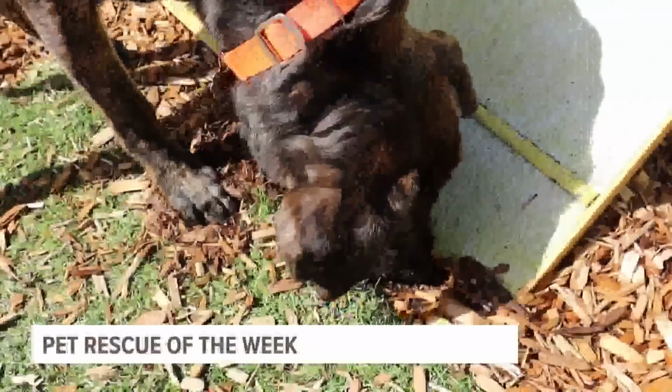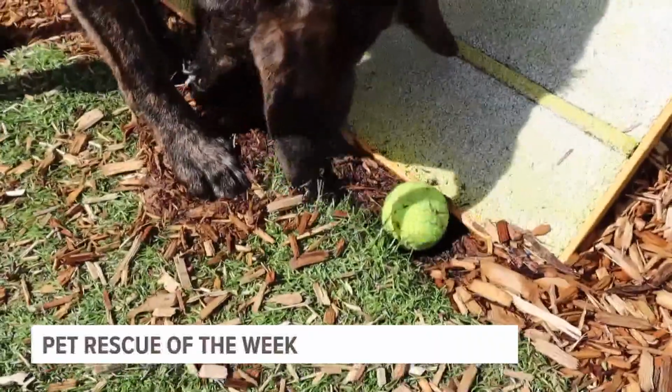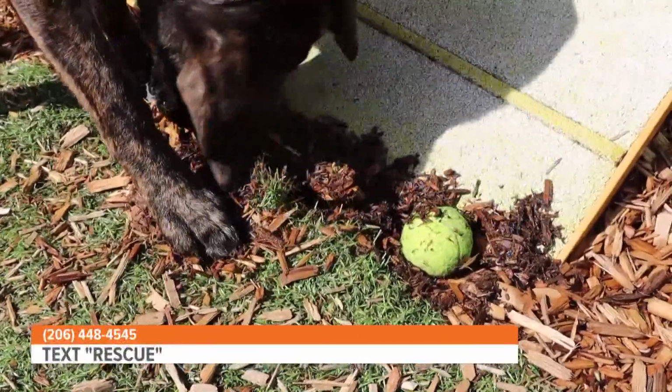They're just not sure how he would do with little kids, but he's got some experience with other dogs, so that's a really good sign. Just has to have a slow, careful introduction. There you see him there kind of guarding the ball a little bit. I want to keep this. You can't have it back.